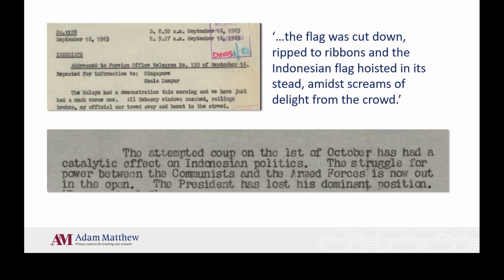So as mentioned already, a great starting point could be the video included on the attempt at the coup of Sukarno, or the essay written by Professor Matthew Jones at the London School of Economics, which focuses on the creation of Malaysia. And these have links out to related content, which allows students to take a closer look at primary source material around the topic.